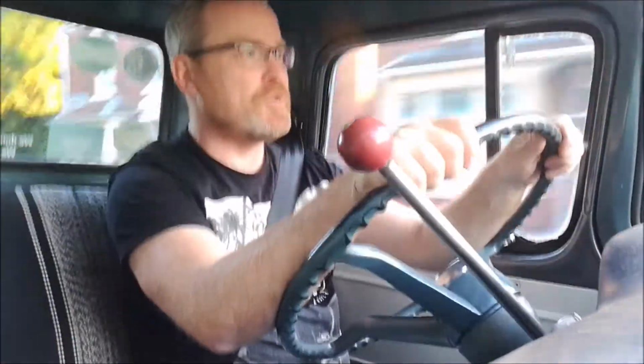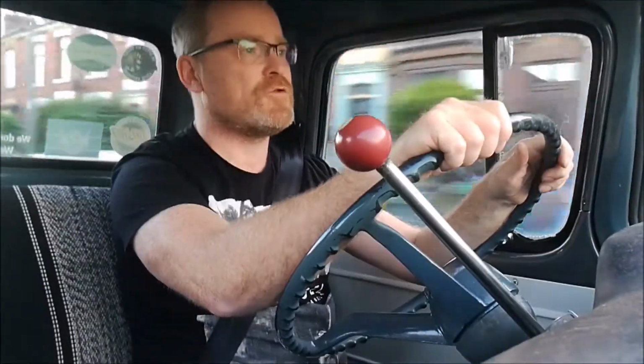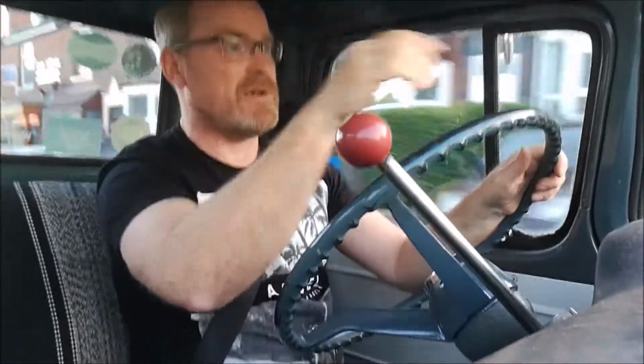It does stop well, to be honest. It's got no servo, so you really have to stamp on the brakes. But I haven't found it to a point where I think I really want to install a servo on this, because again, I like the simplicity of it. The auto gearbox, there's no electronics in it. It's all hydraulic. The only thing electrical in it is an inhibitor switch, so you can't start it in reverse.